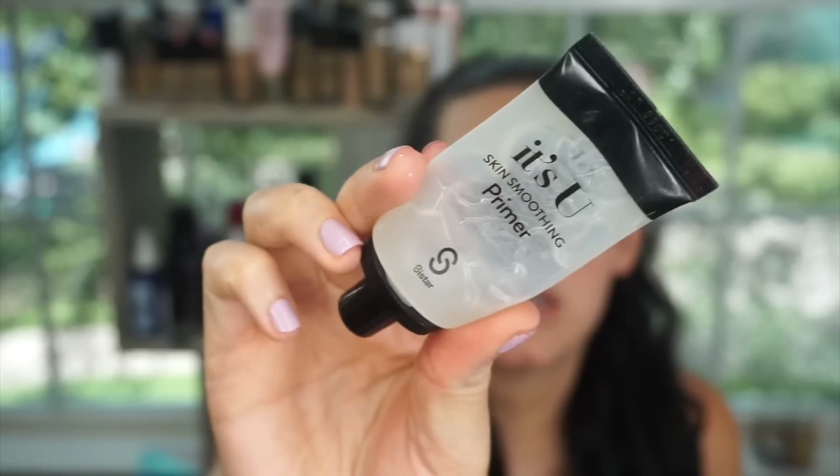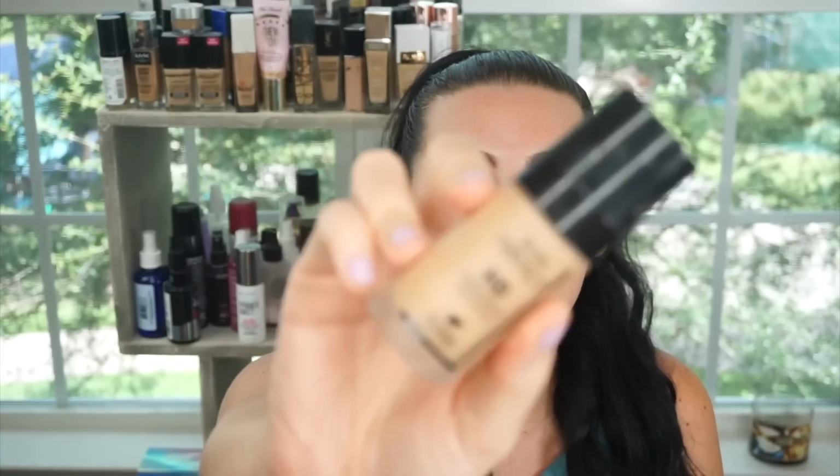Now we're gonna move on to the face now that I got my lashes on. I'm going to prime with my It's You Skin Smoothing Primer by Sistar. For foundation, I'm using my Kokie Skin Perfect HD Foundation.